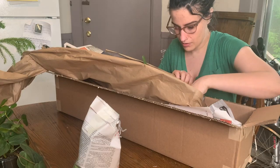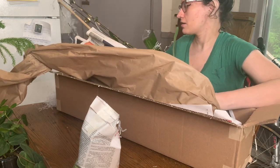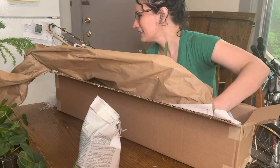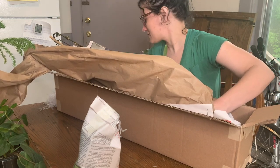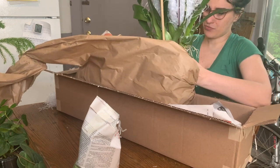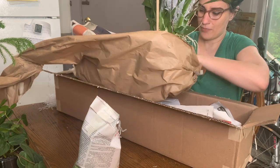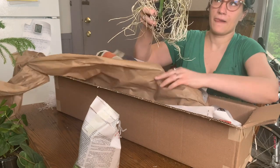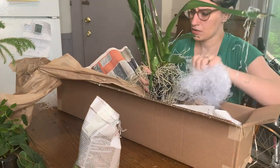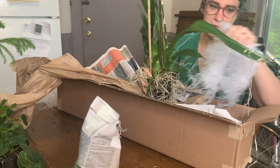Oh! Wow. I don't know if this thing will make it on camera, honestly. It is giant. And there's roots everywhere. Oh my god. I'll tell you what it is. Whoa. Whoa. This plant is insane.